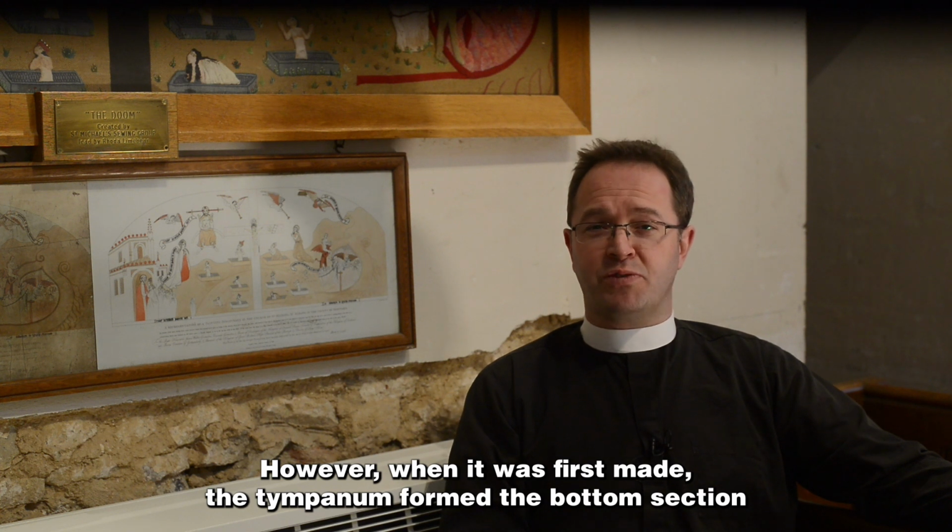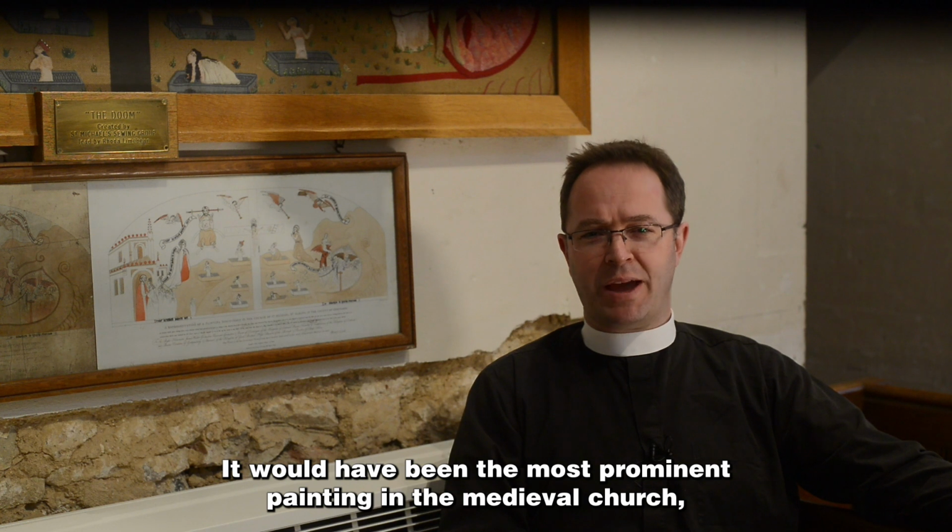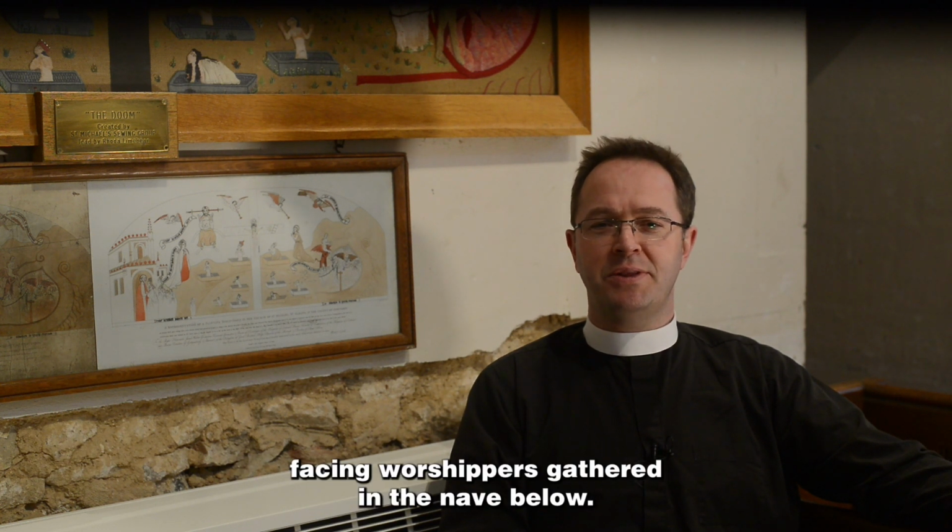However, when it was first made, the tympanum formed the bottom section of a massive work of art that filled the space above the chancel arch. It would have been the most prominent painting in the medieval church, facing worshippers gathered in the nave below.